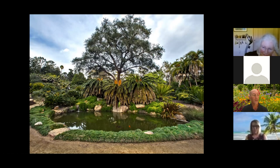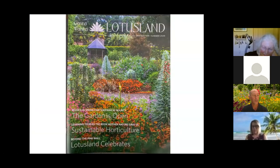And then my favorite right now is this garden. It's on the cover of our magazine last month, the Insectary Garden. This is my personal creation with designer Eric Nagelman, and it came out wonderfully. And it's exemplary for sustainable horticulture, attracting beneficial insects, and just good gardening all around.